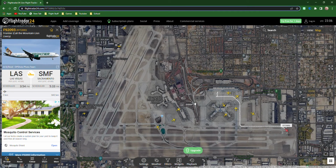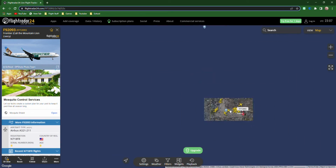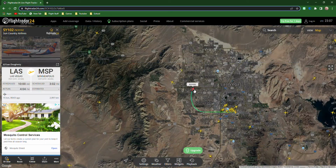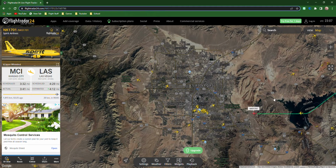We have our Frontier flying to Sacramento, capital of California. Sun Country Airlines, repeat, going to Minneapolis, took off 3 minutes ago. So, here's an arrival. We have Spirit Airlines Flight 1701 flying in from Kansas City, Missouri, only 2 hours 25 minutes ago. Landing in only 5 minutes.